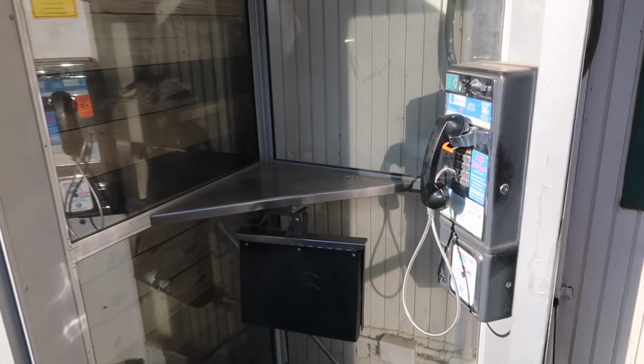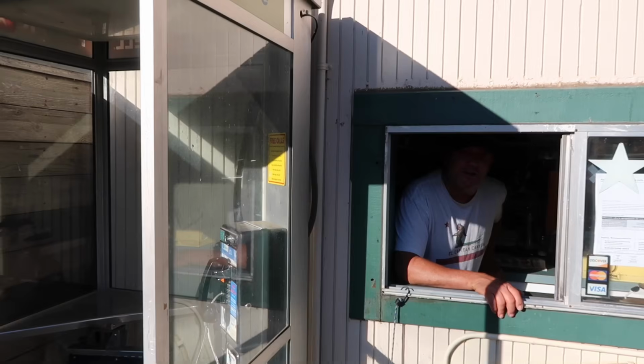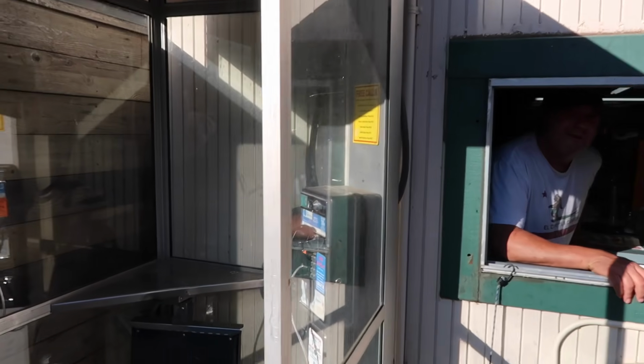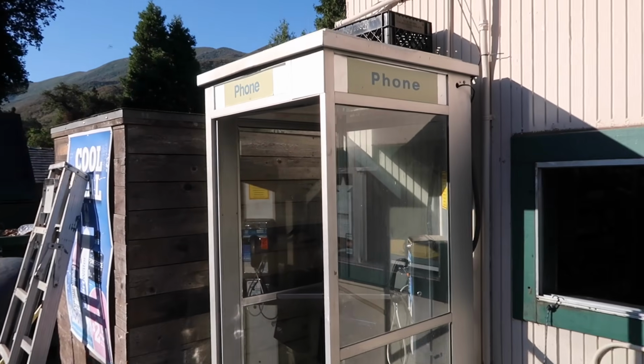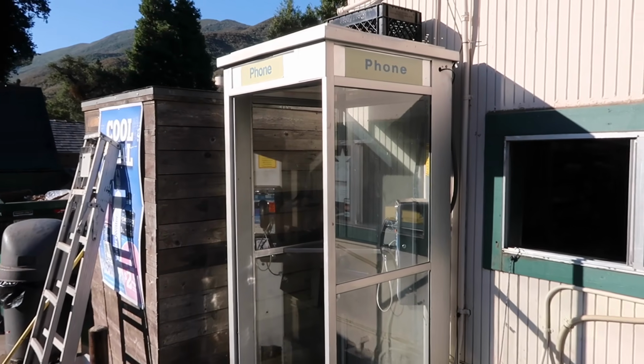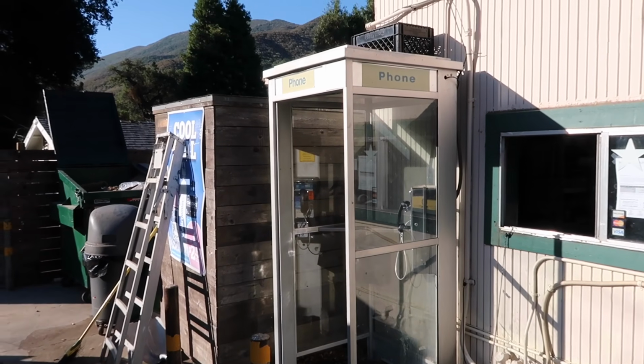During the summertime at night, it just gets filled up with bugs. It's like an attraction for all the bugs, and you can't even get in there and use the phone because the light's on. So the phone still works? Yeah, oh yeah, it's an upgraded phone. Of course, it used to have the old one with the dial, I think, original. Or no, maybe not. That's a piece of movie history right there.